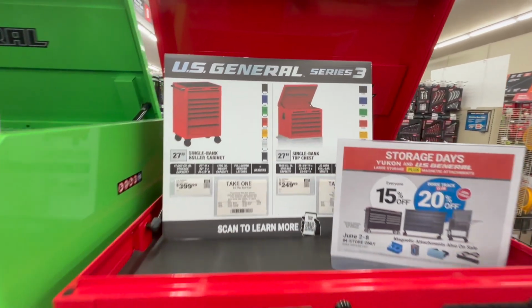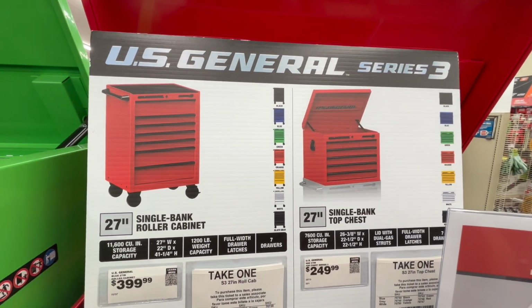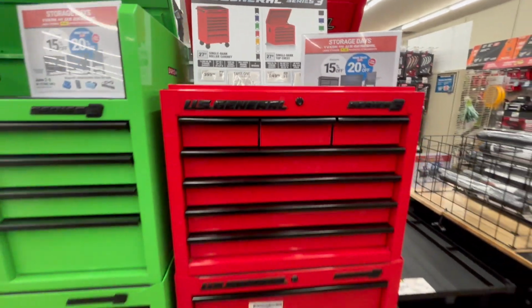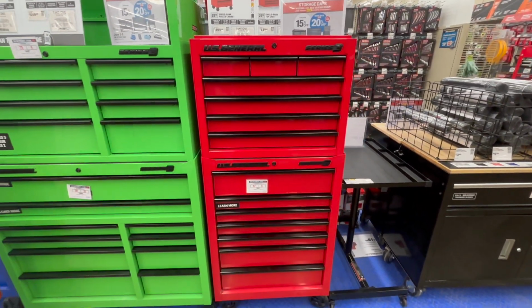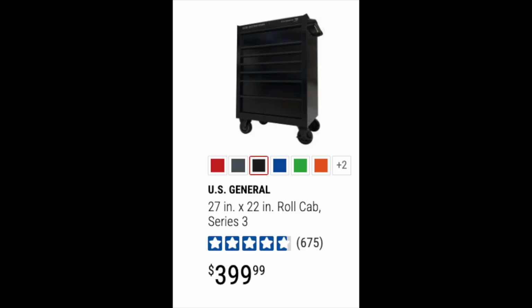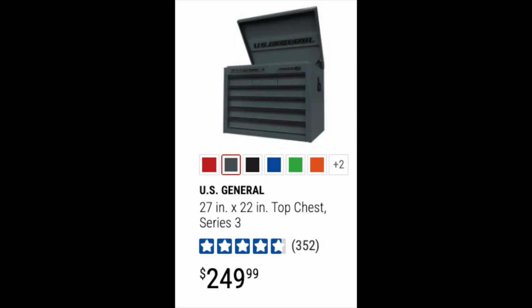Now, if you guys are looking for something smaller, they do got the 27-inch roll cab. So that's coming in at a price of about $400. Take 20% off on that, you get $79 off, bringing the price down to $320. And if you take the 15% off, you're going to get roughly about $59 off, bringing the price down to $340.